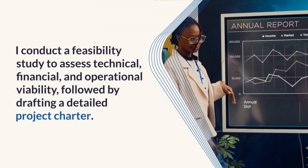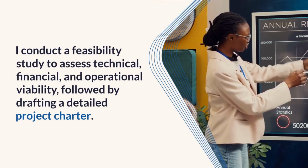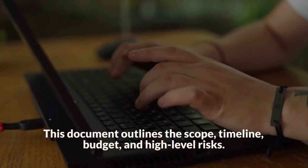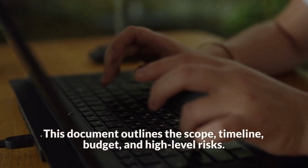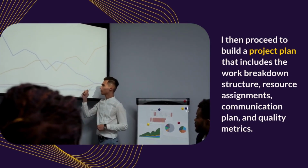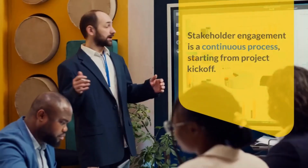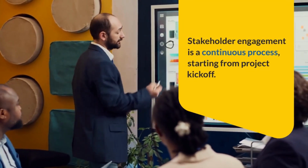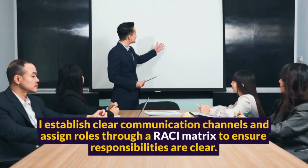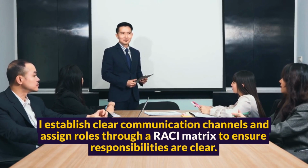I conduct a feasibility study to assess technical, financial, and operational viability, followed by drafting a detailed project charter. This document outlines the scope, timeline, budget, and high-level risks. I then proceed to build a project plan that includes the work breakdown structure, resource assignments, communication plan, and quality metrics. Stakeholder engagement is a continuous process, starting from project kickoff. I establish clear communication channels and assign roles through our RACI matrix to ensure responsibilities are clear.